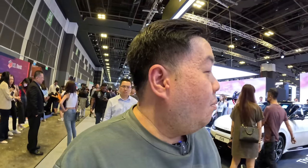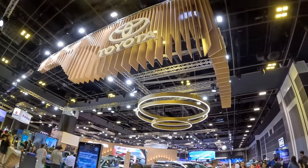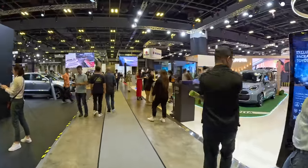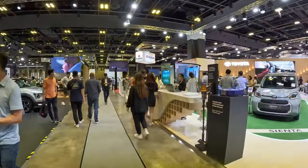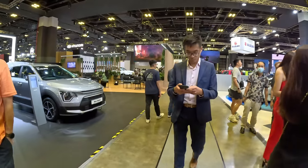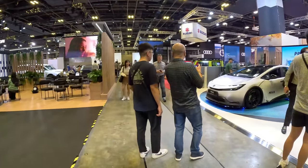Alright, so now let's skip to Konnichiwa Toyota. Right, okay, so for Toyota, what do they have? I think if you are looking for something more fuel efficient, what Toyota has to offer will be this Toyota Prius.